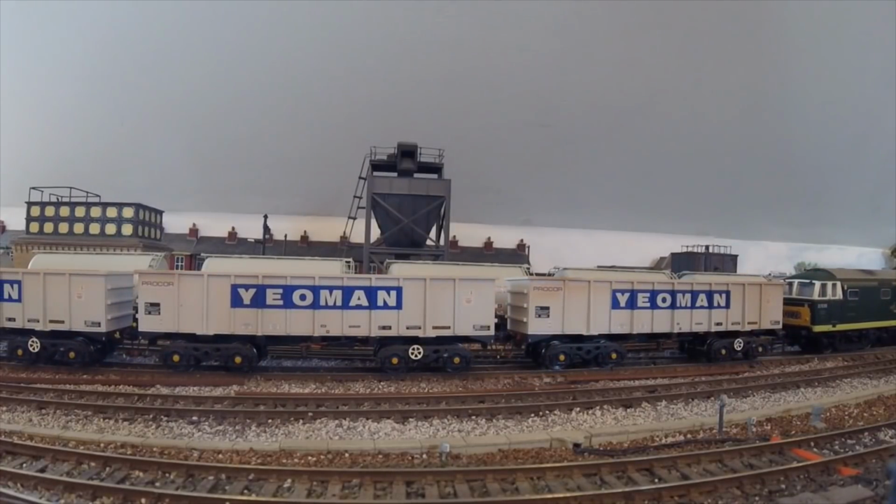I bought a pack of the Accurascale Opper Yeoman wagons. When I ordered the wagon loads for the steel wagons, I made a mistake and ordered an extra pack, so I had 5 over, which gave me an excuse to purchase another set. Got these at the Great Electric Train Show from Rouse, Sheffield.